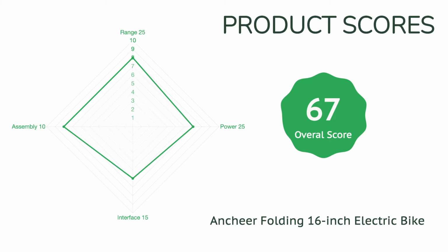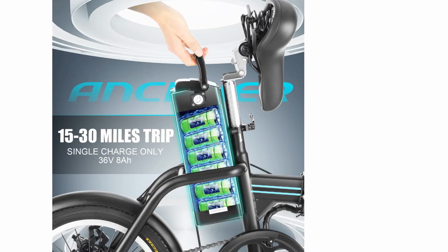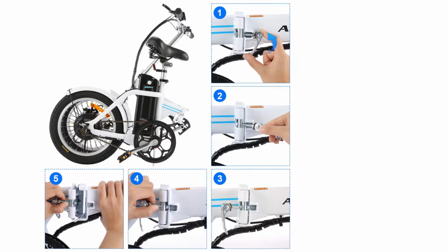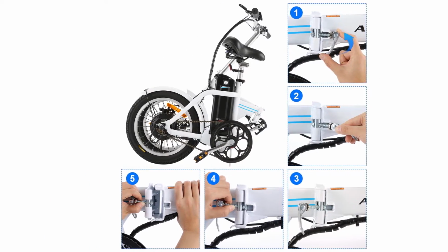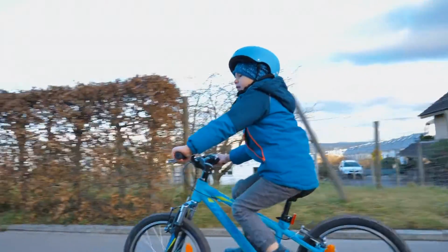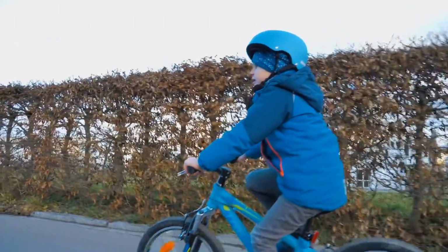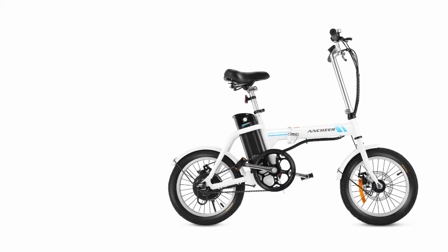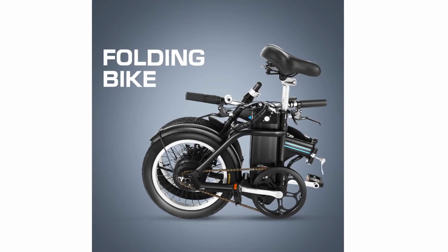Considering the bike's small wheels, folding design, and 288 watt-hours battery, we were quite impressed with its distance range of just over 15 miles in full electric/throttle mode. The battery also has a handle for easy removal, and we appreciate the front and rear fenders to help keep you dry. While it offers folding convenience, the Ancheer Folding does require tools to remove the handlebar to get it to its most compact size.